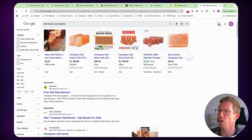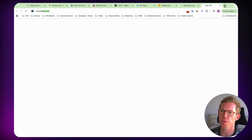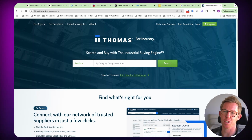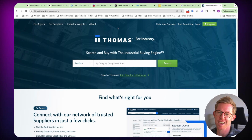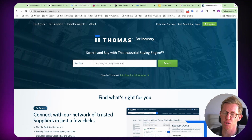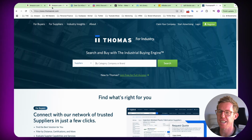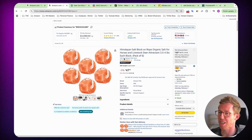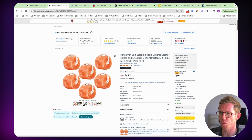Where we can also look is the US version of Alibaba, to a degree, ThomasNet. So if you go on here, you can search through a bunch of suppliers. You can find their phone number. You can give them a call and tell them exactly what you're looking to do. So like I said, it hasn't got to be Himalayan salt. It can be regular salt as well. Even if you source it in the US, you can really make a song and dance about that on your listings, because people are super patriotic, and perhaps people who love deer, perhaps they love the US deer. They want to support companies that are sourcing from within the US.